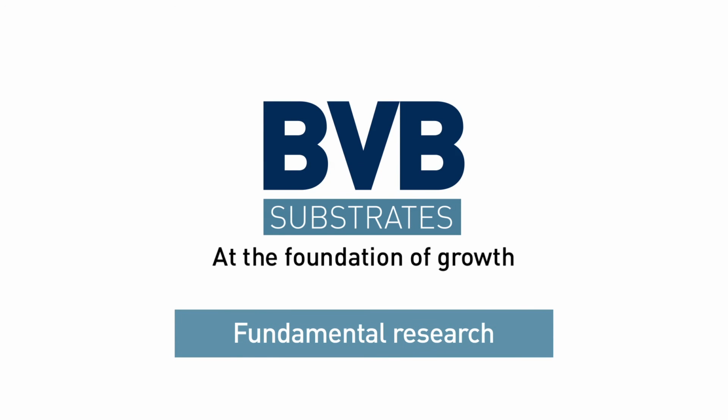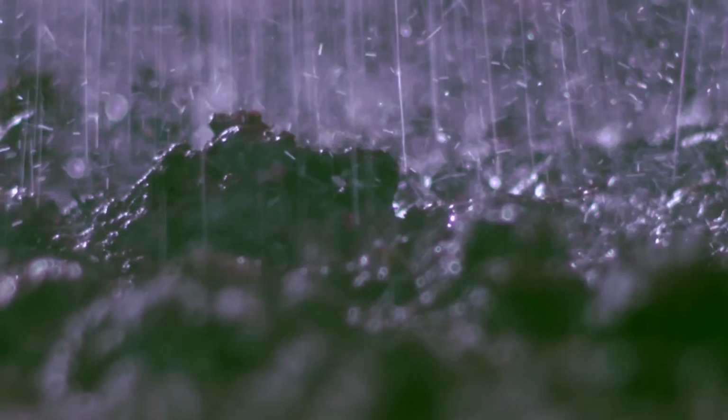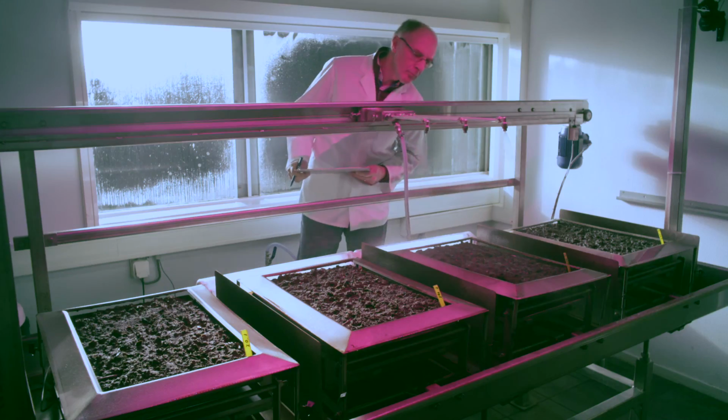BVB Substrates is continually working on improvement and innovations. In the test lab of BVB Substrates, continuous research is conducted to improve the composition of substrates.